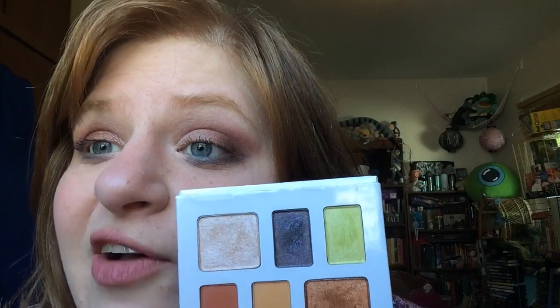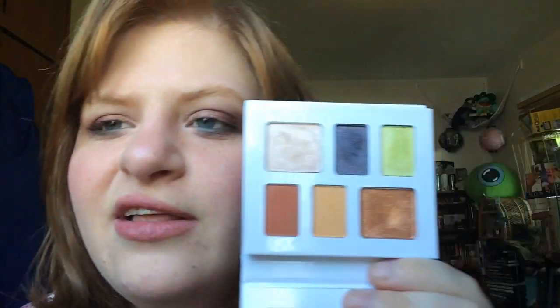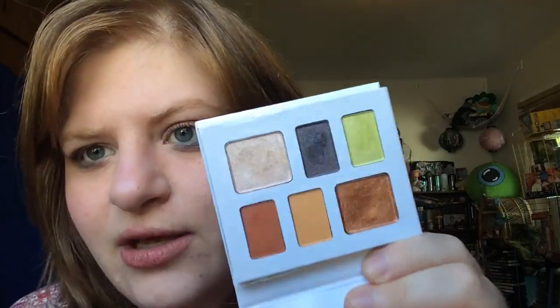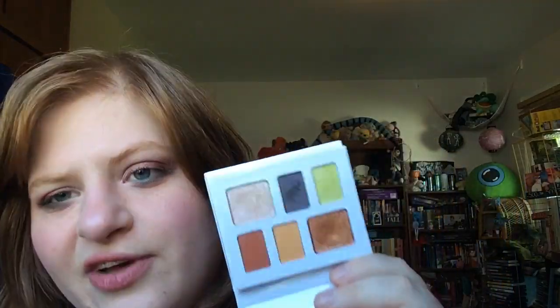Today I'm wearing this shade just on the lower lash line. I don't have anything else, this is just this shade buffed into my lower lash, and then I have this shimmer in the inner corner and blended up onto the inner third. This is a champagne pink shade, and it's super pretty. These three are so pretty. I'm so glad I got this palette, even if I just use those three, because those three I really want to reach for so much.